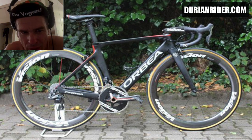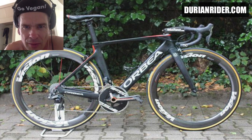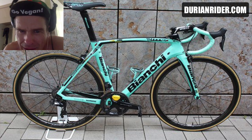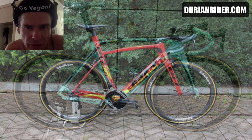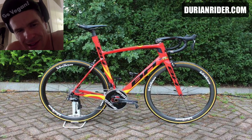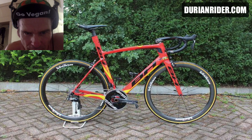I remember the first Orbea Orca came out in 2003. It was quite a hideous looking bike, but they've slimmed it down a fair bit. And the Bianchi Oltre XR with the Pioneer power meter, the latest Dura-Ace again, and carbon Dura-Ace clinchers. No, actually, they could be tubulars. This looks like a BH from Direct Energie. It's not the Ultralight, it's the BH G7, with Shimano groupset and a Power2Max power meter.